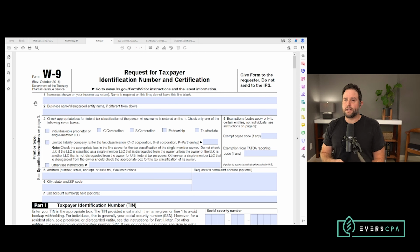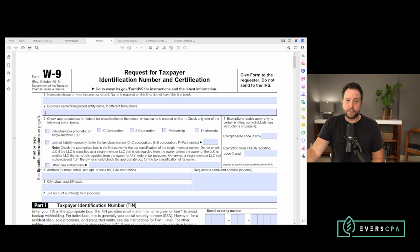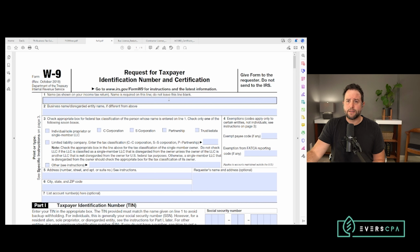But here I'm thinking more along the lines of, say, Joe Smith, that's his name, but, I'm just going off the top of my head, say he operates as Do Good Plumbing, but that's not actually registered by the state. That's not technically a real entity. If he put in box 1, Do Good Plumbing, that's not the name as shown on the tax return. Actually, in fact, on his 1040, it's probably Joseph R. Smith. That's what he should put in line 1. And then he could put in line 2 the business name or disregarded entity name if different from above. But for the purposes of our 1099, we'd be using that box 1 name in that example.